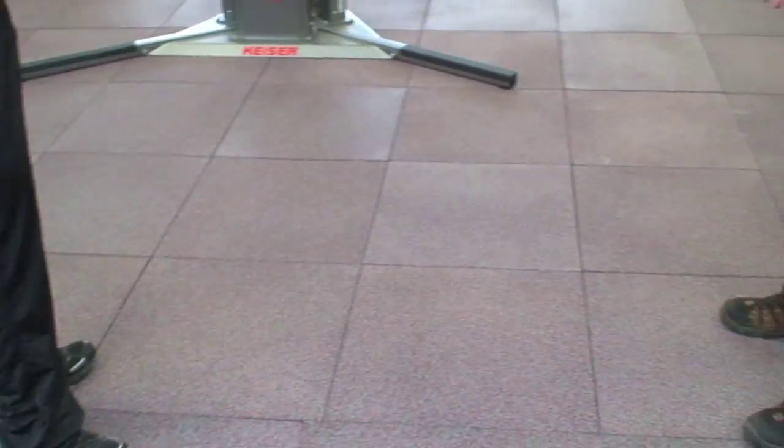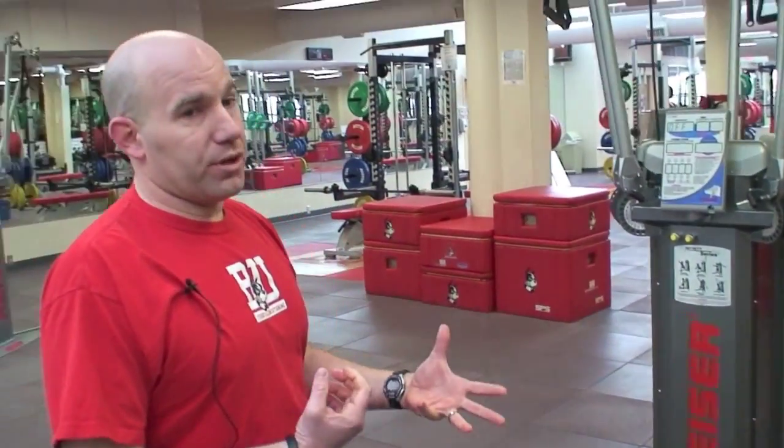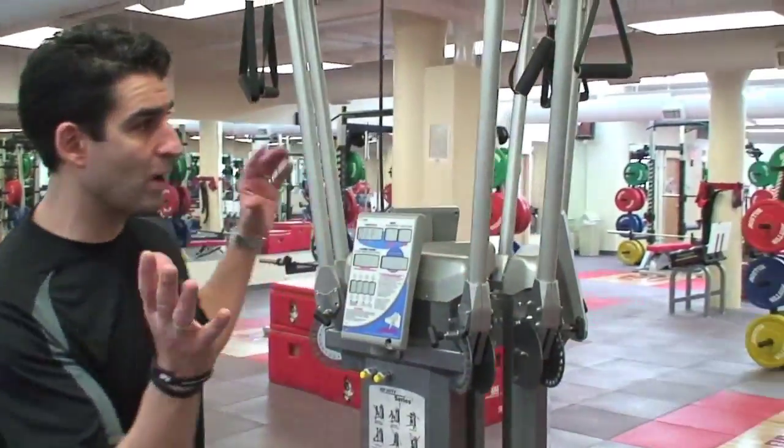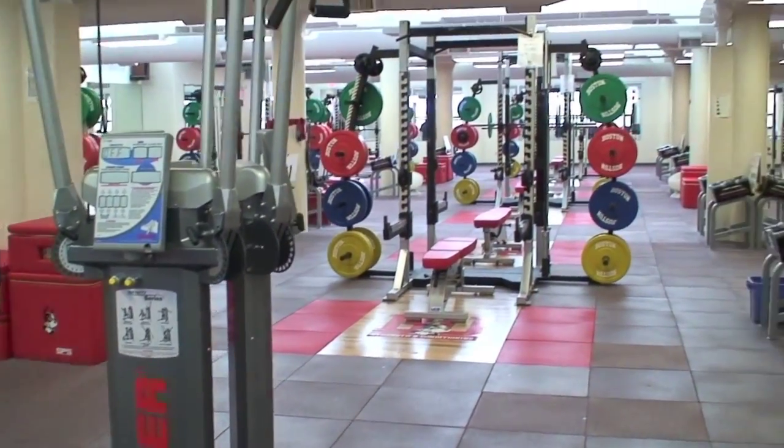I worked extensively with Perform Better, a lot with program design ideas, and really trying to work on getting a very efficient facility that allows us to do everything that we need to do in our workouts in an efficient period. So these are all new. This is really all the equipment from here on right now. Basically, from this floor all the way down is all new.